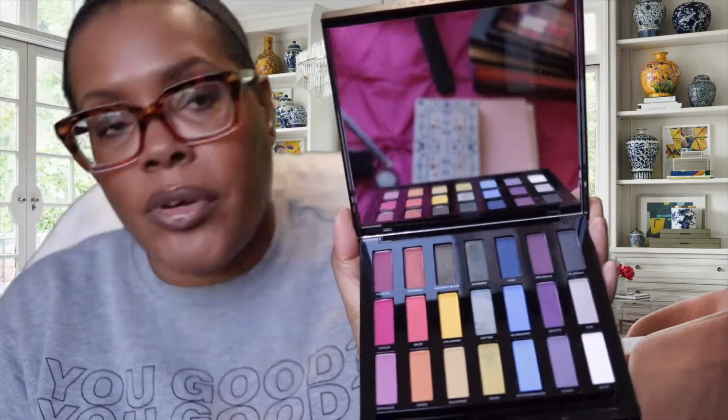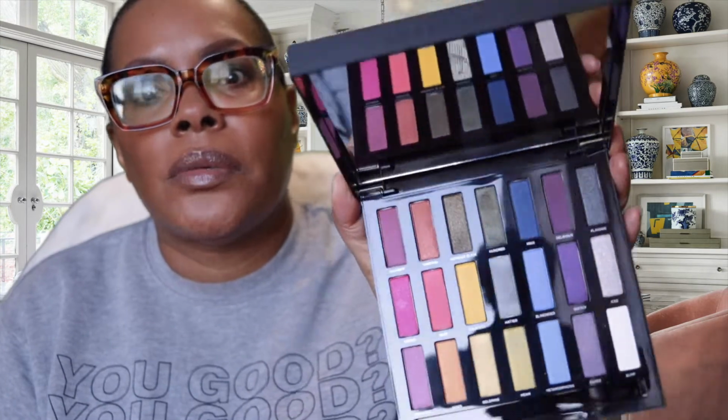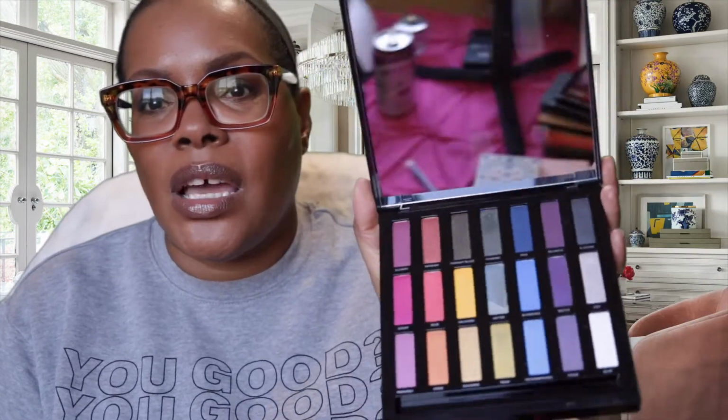And I think I got rid of their, what was it, 10th anniversary palette they had, and a couple of other ones in this packaging. But I just want to hold on to this one. And I will swatch some shades for you in this one.